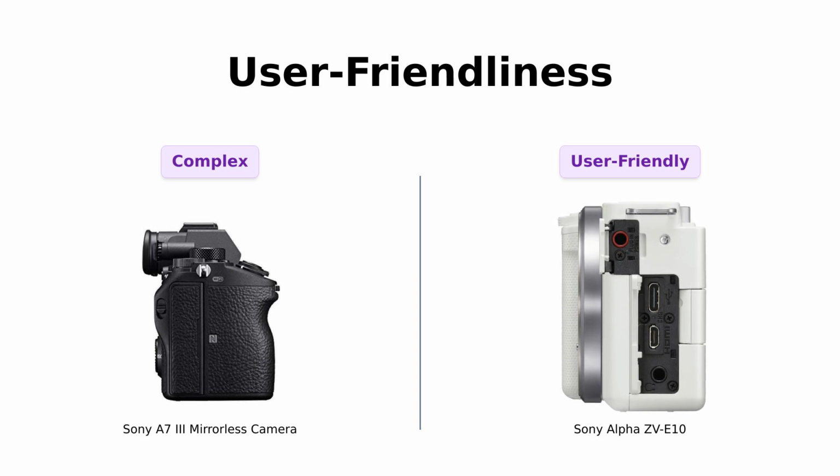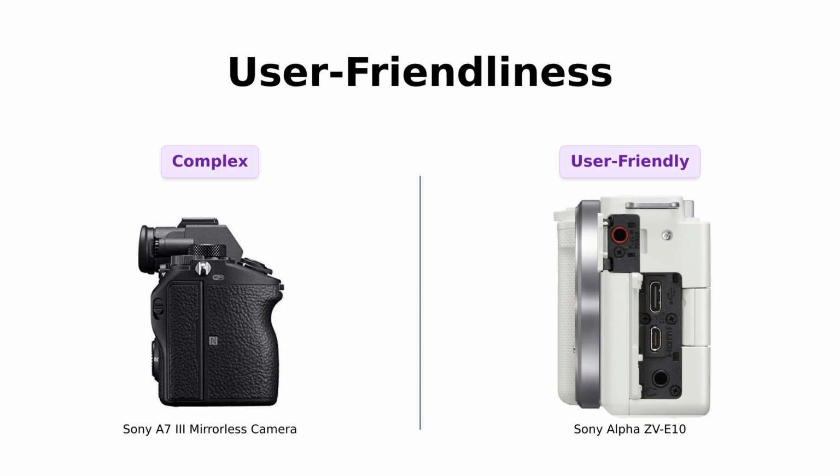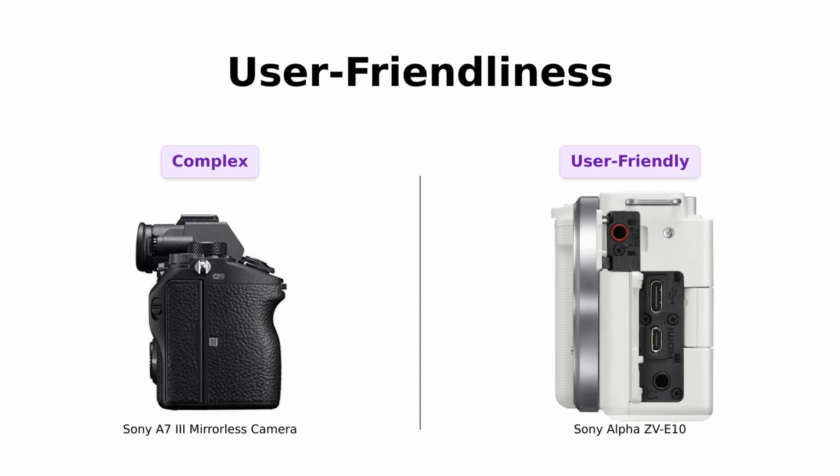But on the flip side, the ZV-E10 is as easy to use as a pop-up toaster. Reviewers frequently highlight its simple setup for live streaming and vlogging, making it accessible for anyone, even those new to photography or video.